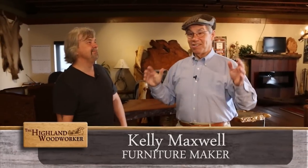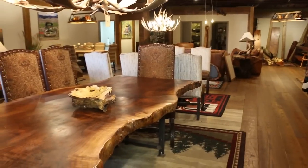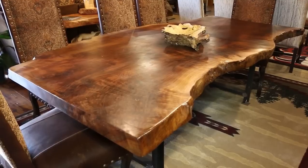Well, hello, Kelly. Hey, Chuck, how you doing today? Great. It's nice to see you, and I'm excited to be here. Good to have you. Look at this. Yeah, that's a Claro walnut dining room table there. Well, natural live edge. It is just beautiful. The live edge and the big slab of wood.